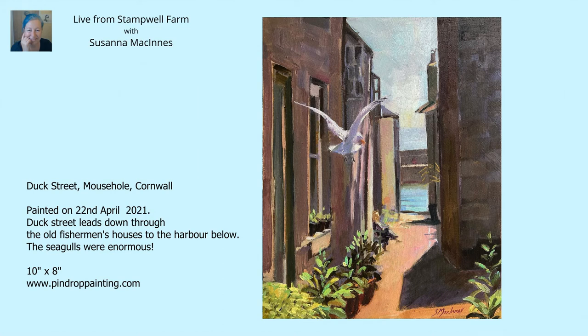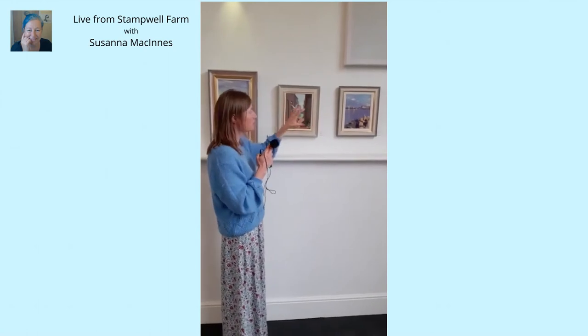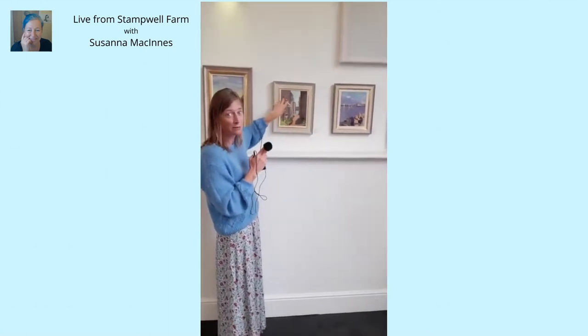And actually, when I was there, I like to take photographs whilst I'm painting. And I did take a photograph of a seagull up here and then down on the floor and flying across. I just thought, perhaps that one was slightly over here, but I just moved it and put it in a position I felt would work in the composition.